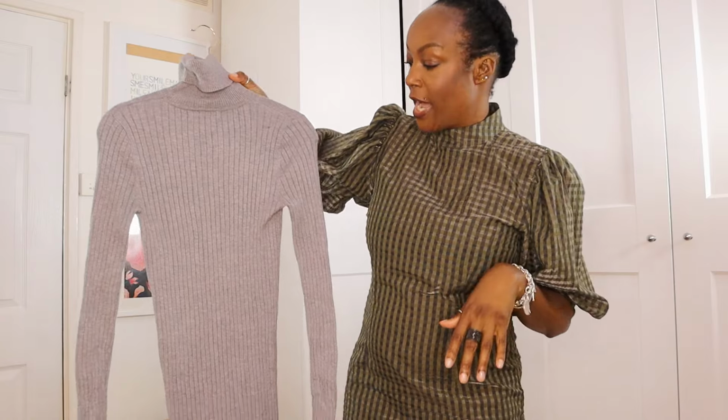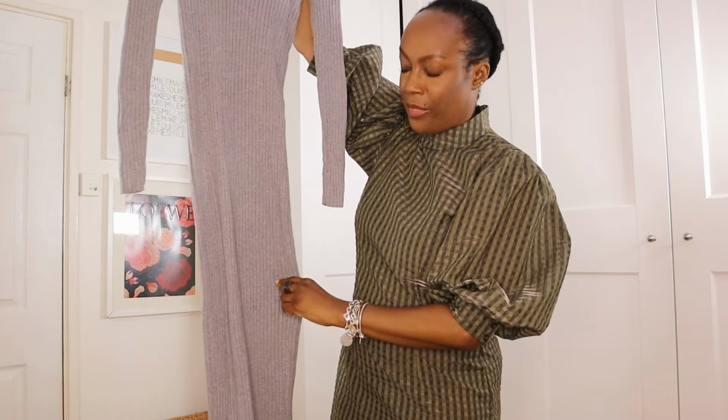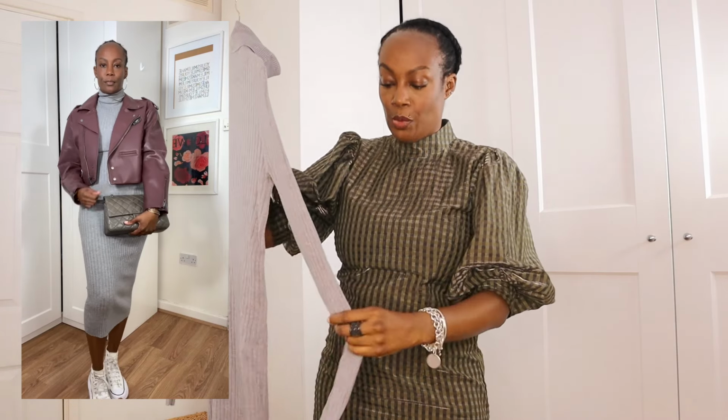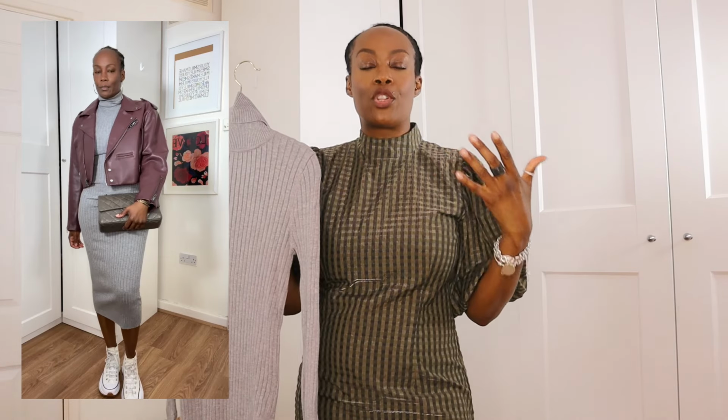And then next we have the knitted midi dress. Now this I bought, I think, a couple of seasons ago, but every year the same. This particular one I picked up from Mango, and it's not an overly thick ribbed knit. It's perfect for this time of year. On those cooler days, it will keep you relatively warm, but not so warm that you overheat. And it's a nice length as well. With this particular one, I have styled it with a maroon or burgundy leather cropped jacket.